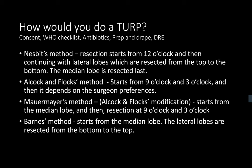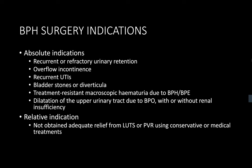So we will move on to discuss the evidence and the details of the most common and the promising upcoming things. So in general, to start with the surgical management of BPH, what are the indications for when you absolutely decide to go ahead with the surgery?